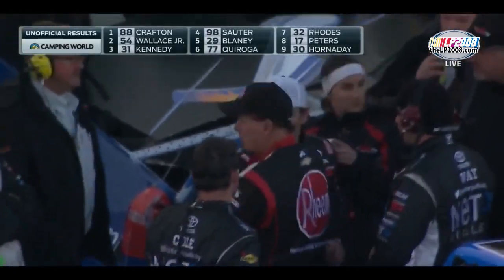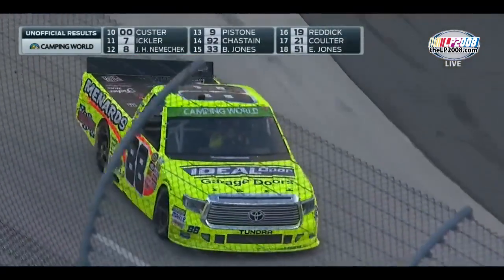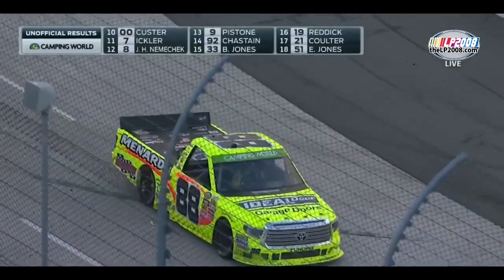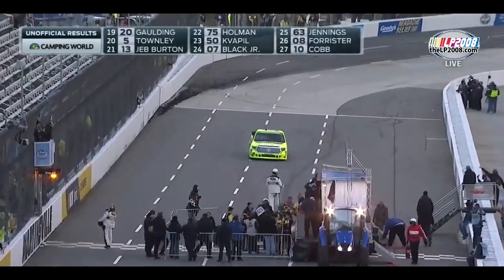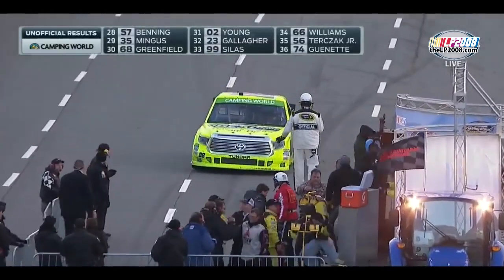Especially. Looks like Ron had some words for. Yeah, he wasn't happy. Obviously, Armand got into Ron and turned him around late in the race, so he wasn't happy. There might be a long line over there for Armand. Yeah. Last couple of laps were aggressive. There's one happy man right there, though, driving that 88 truck.